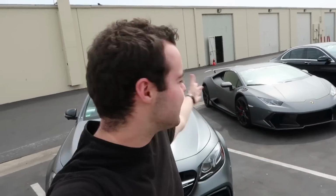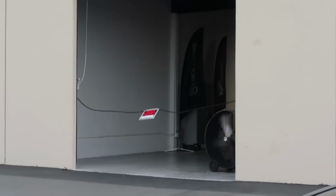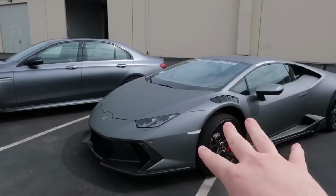Now, congrats to Nick, the owner of VF. He just picked up this C63S, which actually has an extremely similar engine as the E63 does. Same 4-liter twin turbocharged V8. This one has a little bit smaller turbos, making 503 horsepower instead of 603. I think he's gonna dyno this as well. Judging by the sign and the fans, I'd say they're probably about to do some dyno runs on something in there. All right, I'm not gonna lie, these two look sick together in matching satin grays.